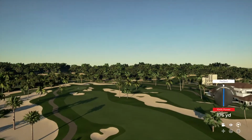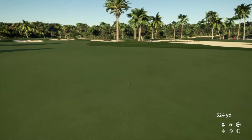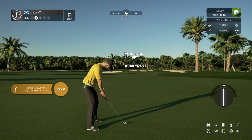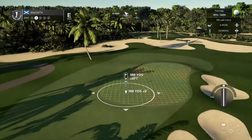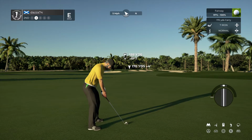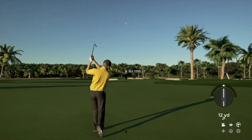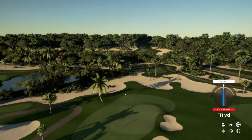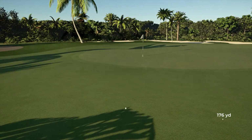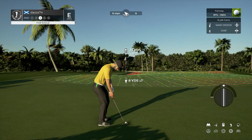Swinging like silk. And this is around the 190 mark. Setting up here now for our third shot.